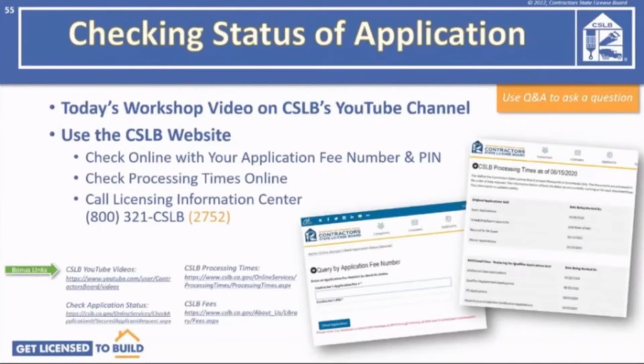Okay, so we've got your application submitted. How do you check the status of that application? Here are two resources. First is the Secure Check. You'll need your application fee number and contractor PIN number to get an update. We'll send you that information after we receive, cashier, and key into the system your completed application.